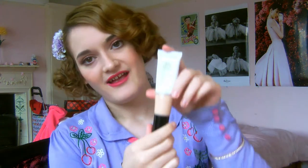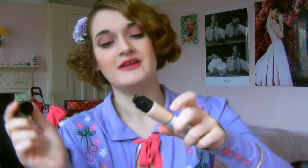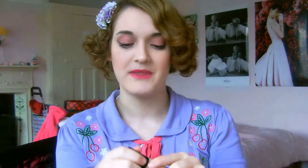So this is, the packaging is so cute. I thought it was going to be a squeezy bottle, but it's got a pump. So much less messy. I love that. It is a water-based hydrating skin tint. It has SPF 23, which I thought was oddly specific, and it is oil-free. It is a water-based product. I really like it. I'm still getting used to kind of wearing it.